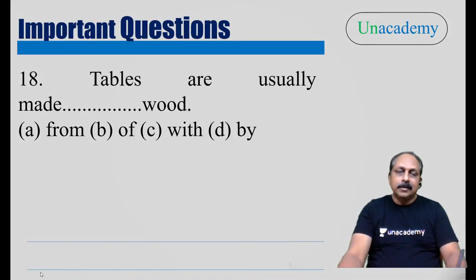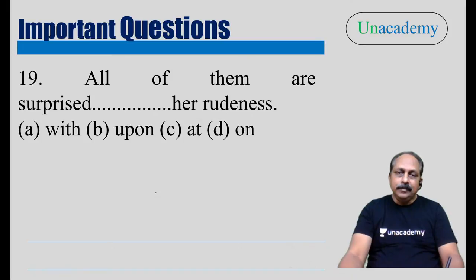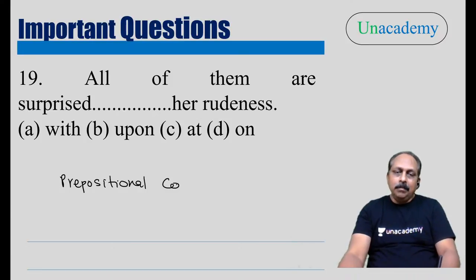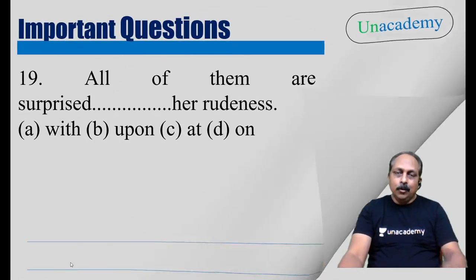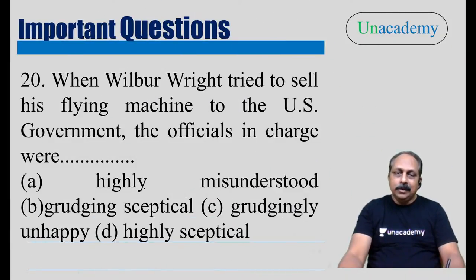Yes. Question number 19. All of them are surprised. This is also based on prepositional combination. All of them are surprised. Yes, surprise takes the preposition at, not with, not upon, not on. Surprised at something. Yes, surprised at her rudeness. Rudeness is a noun form of rude.